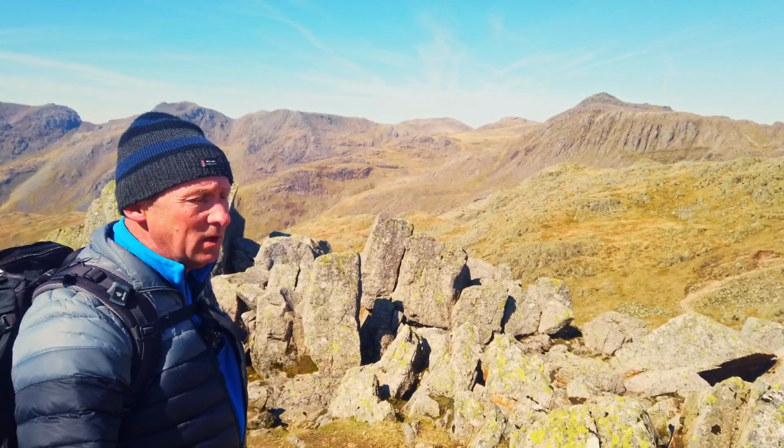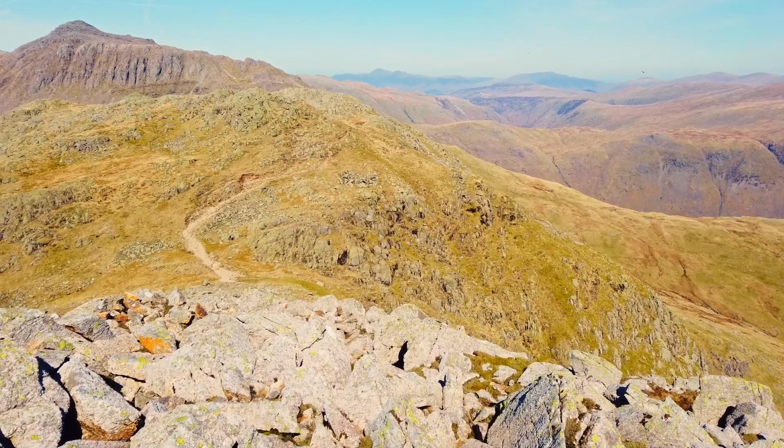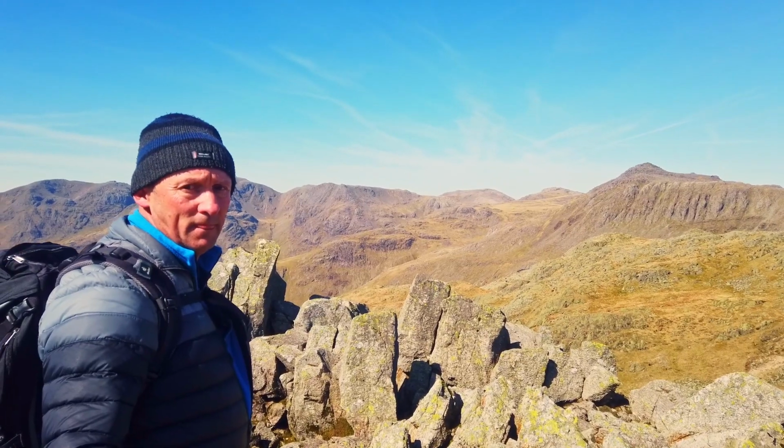Next it's over that way, and that's over to Shelter Crags. And that's a continuation of the ridge to Three Tarns Pass and then up onto Bowfell. Off we go.